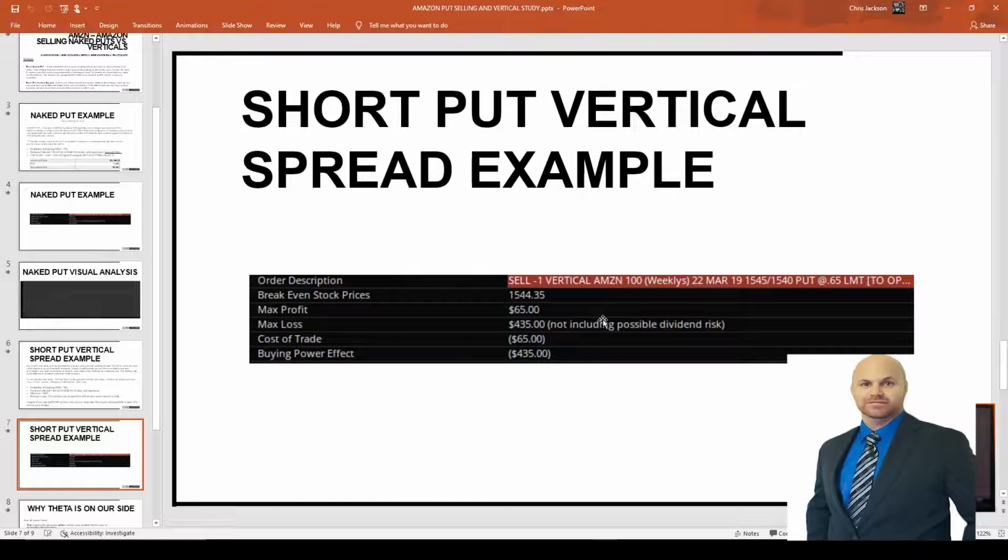And here's the short put vertical spread, what it would look like on your Thinkorswim platform. We're selling one vertical spread, but then we're buying back, and it gives us that difference, 65 and 35. And the break-even stock price is at $15.44. So if anything goes over or under that, that's going to give your max profit or max loss.